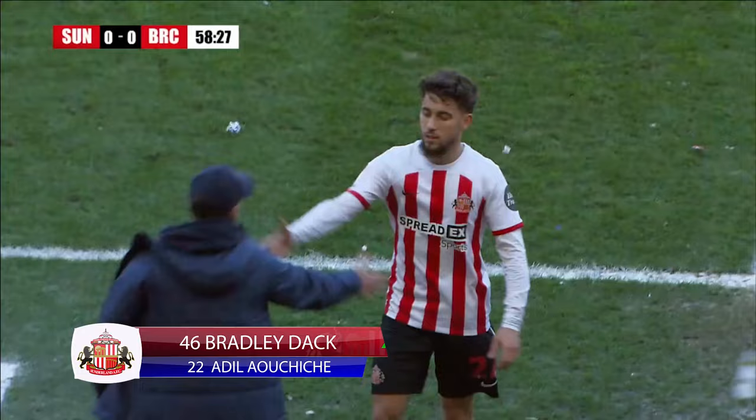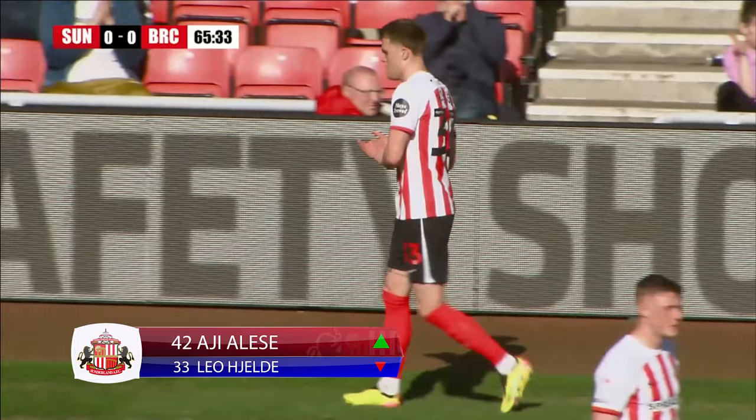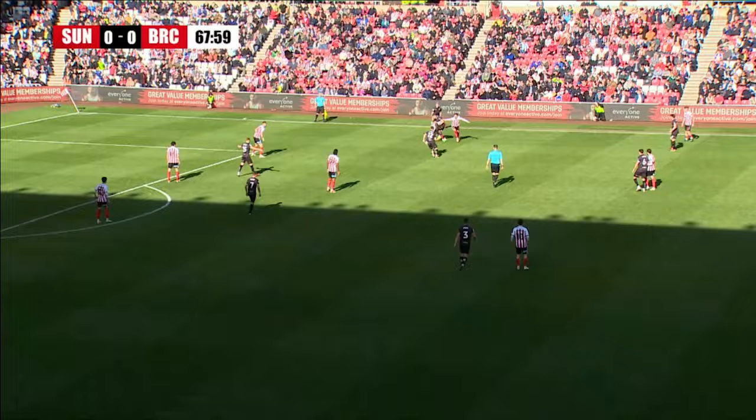And shortly after, Roberts for Rigg on the right wing. And Adji Alese replaced Hjelder at left back for only his third appearance this season. Alese has had a horrible year for injury, but he made an instant impact, smashing into this tackle to win the ball. I know he's played a bit again for the 21s, but crunching challenge straight off the bench.